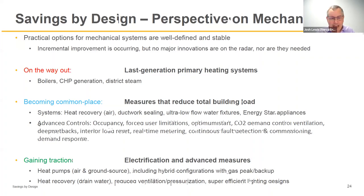Now, other things are obviously gaining traction in the market, certainly heat pumps, which are becoming more and more the primary heating systems. Typically, what we're seeing today is more hybrid configurations where we're still having natural gas for peak or backups. But even in that type of setup, you can still decarbonize a building's operation now anywhere between, say, 50 to 80%.